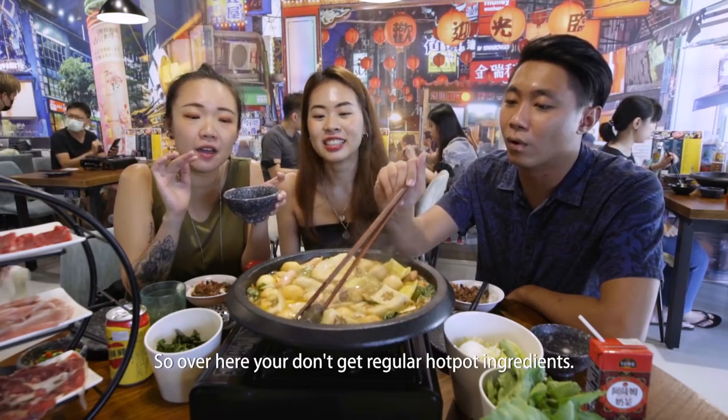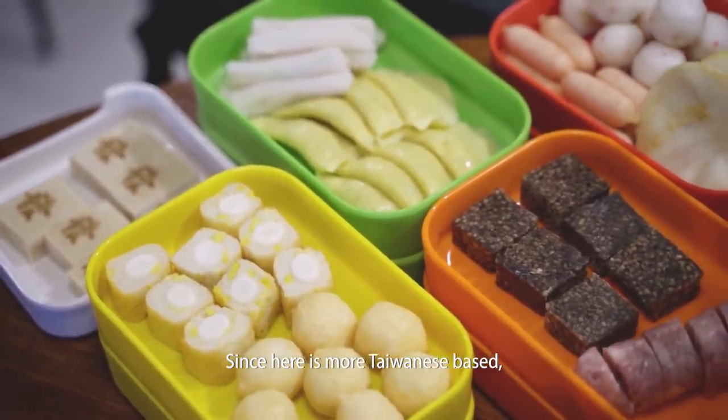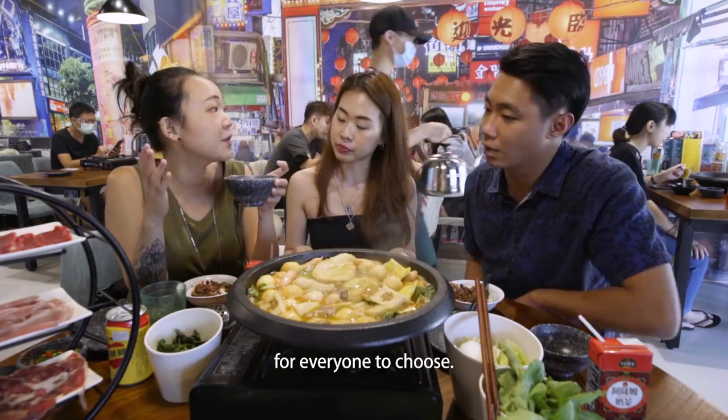So apparently down here, you don't get regular hot pot ingredients. Since here is more Taiwanese based, they have very traditional Taiwanese ingredients for everyone to choose.